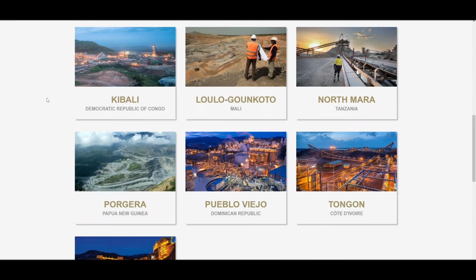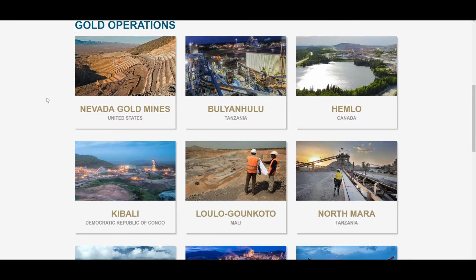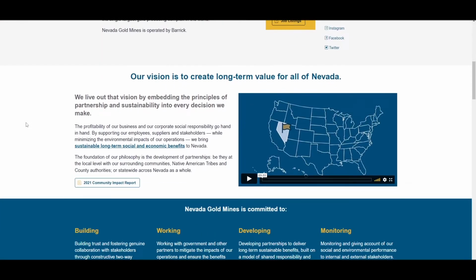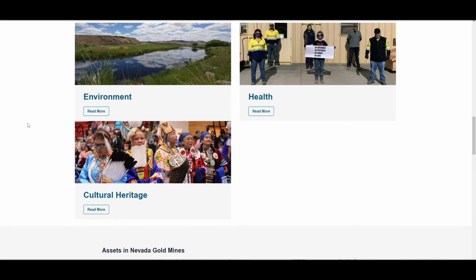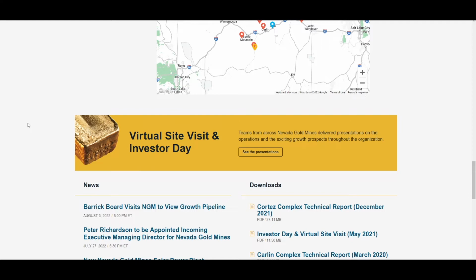With gold mines and investments all over the world, obviously you can have different size mines and they're all going to do different things. Nevada Gold Mines, I believe, is one of the largest mines. I think it's the largest in the world. It is a partnership between Barrick and Newmont Corporation. It's a combined operation. It is the single largest gold mine complex in the world. It employs 7,000 people. This is according to their website.